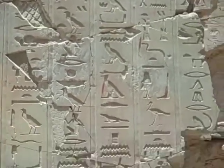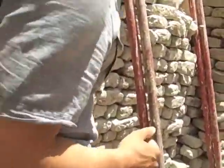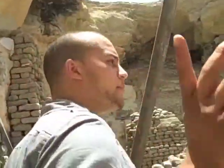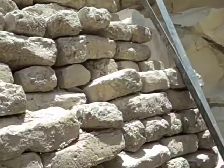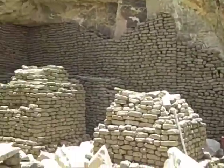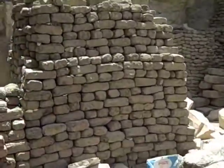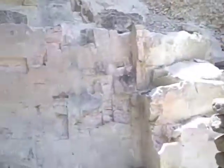Let's see if we can walk through this mess and get to the other restored wall. As you can see, there's a lot of mud brick that they put up against the walls to help stabilize, and also to cover up and help keep some of the stuff that's still intact preserved while the dig is going on. So this is all modern mud brick, obviously.